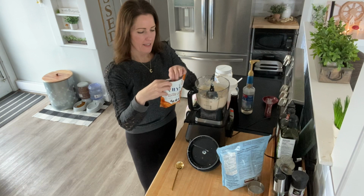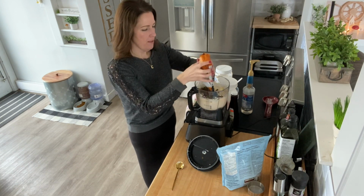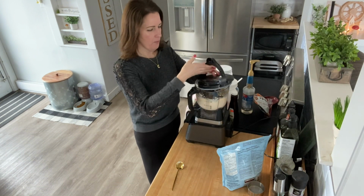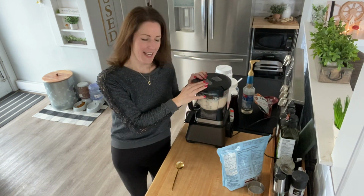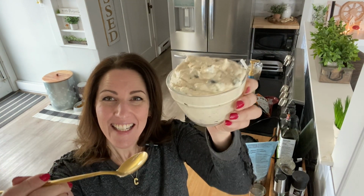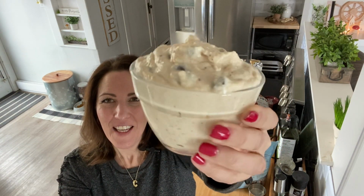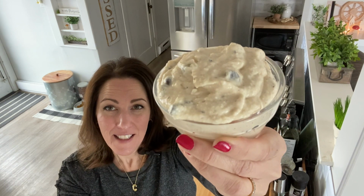So I'm gonna add in half a bag of Lily's chips. So those are sugar-free. And then we're gonna blend 1 more time and then we'll see how this tastes. And here it is. Isn't that awesome looking? It's so thick. And once you refrigerate this, it's gonna get even thicker. So let's see how it tastes with the chocolate added.